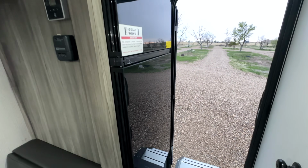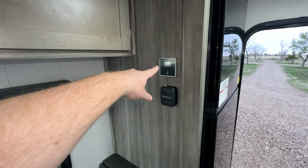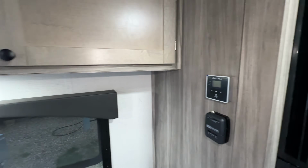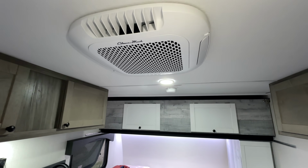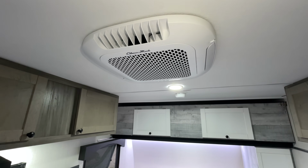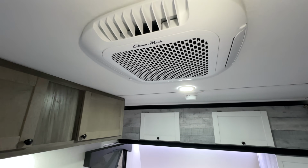And then on the wall beside the refrigerator here, we have our controls for the heater or the furnace and the air conditioner. Now, normally the air conditioning controls would be on the air conditioning unit, but this being a factory trailer, this is a prototype air conditioner that they're testing out, but the current one that's standard on the unit actually has the buttons on the air conditioner. So you have everything you need to keep warm or cool depending on what the weather is doing.